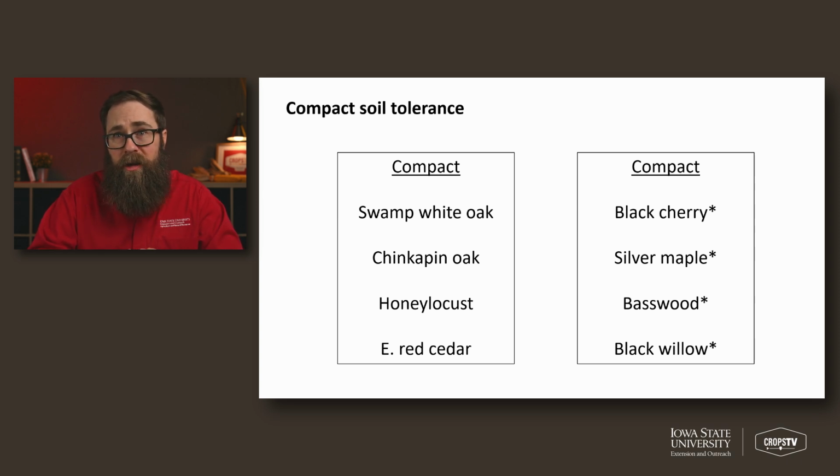Also, trees that do well in compact situations are things like black cherry, silver maple, basswood, black willow. But I put an asterisk there because they also have characteristics that might not be appropriate for a silvopastoral system, like I said before, with storm resistance. So, multiple factors are going to go into your tree selection choice.